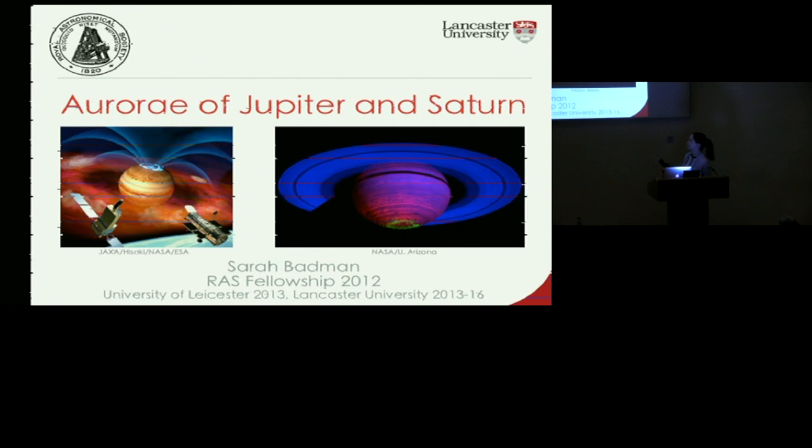On the right is an image of Saturn, different infrared wavelengths taken by the Cassini mission. So Cassini's been at Saturn since 2004, and it's built up a real wealth of data. And one of the things that we can do with Cassini at Saturn is get much better observations of the aurora because they're quite faint. So here you're seeing reflected sunlight in blue, thermal emission in red, and the aurora in green. So I want to just show you a bit about the motivation for the work that I've been doing, and then a couple of recent key results. I don't have time to go through 3 years' work. You're probably grateful for that.